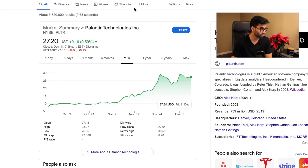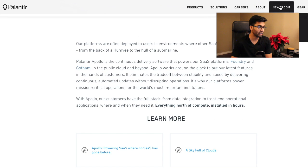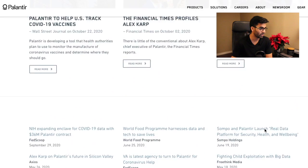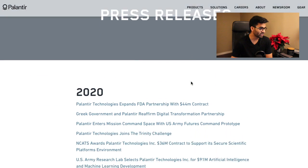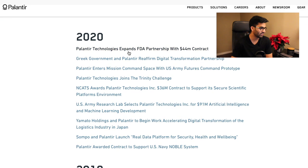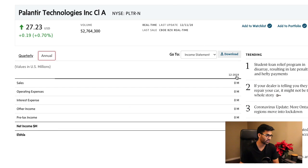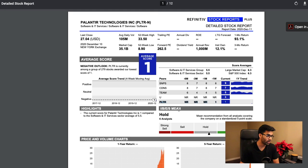Now, if we go back to the Palantir website, into the newsroom, we can see that they've been making a lot of deals. Starting with the same time last year, they made a $111 million deal with the US Army. And if we go into their press releases, recently in 2020, they announced an FTA partnership worth $44 million. If we try and take a deeper look into the finances, we can see that there is nothing on the expense sheet because this company had just made its IPO. I tried to look for some analyst reports and all the scores are low, mainly because there's nothing that's been reported yet.